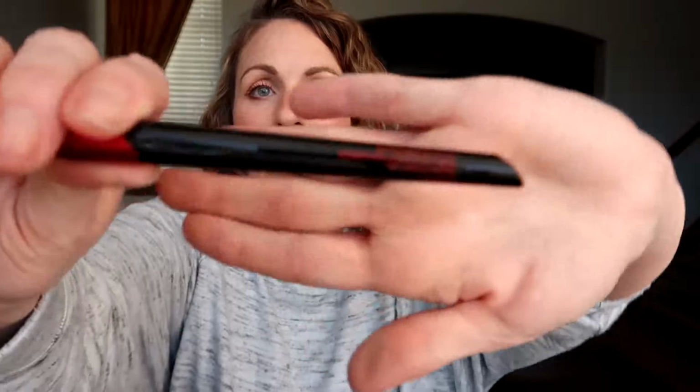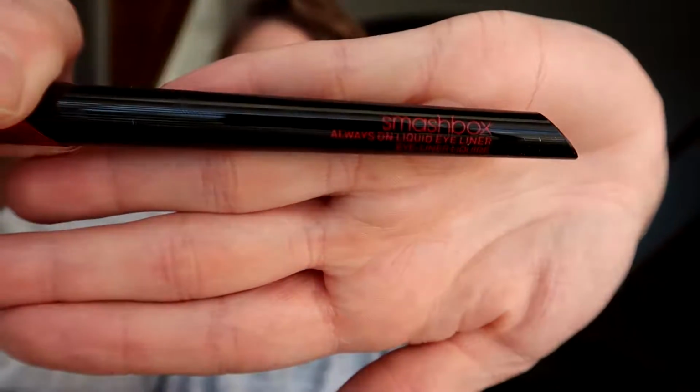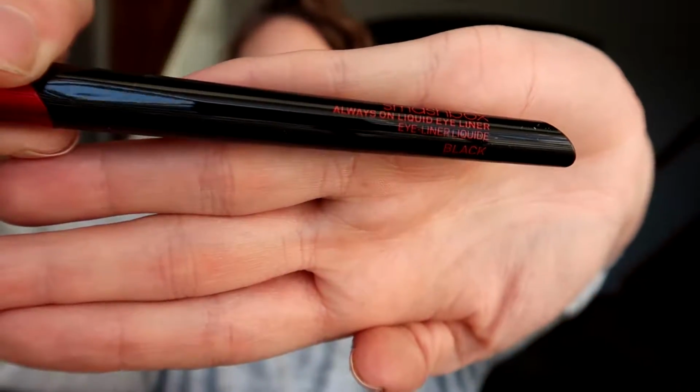The next thing in my box is this Smashbox Always On Liquid Eyeliner in black, which I am so happy it's in black and not an extreme color. I will actually use this. I don't want to open it because I feel like if I open it and then close it and then I don't use it for a while, it leaks. I don't know why. But this retails for $22.